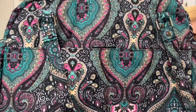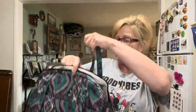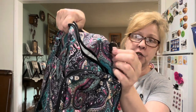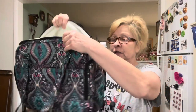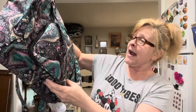Well, there goes my one item. I just broke it. Look at the colors and the beautiful paisley pattern on this. It's got nice handles like this. Now, it is missing the long strap that would hook onto these little hooks, but that's all right. That's all right. This is clean as a whistle. It's got zipper pouches on each end, and it's made by Lodrid.